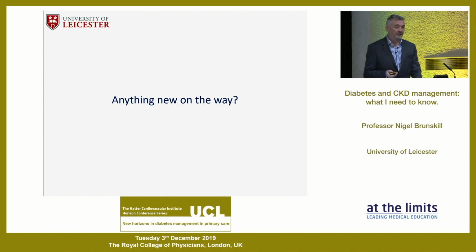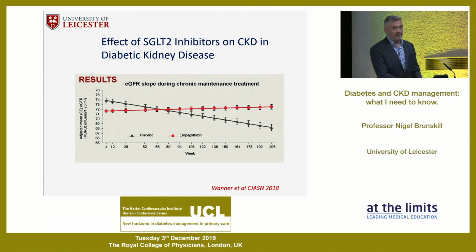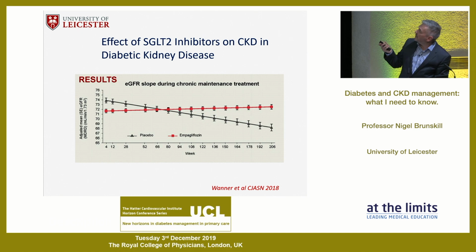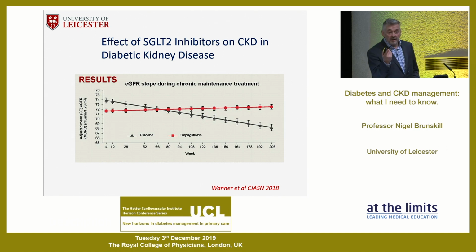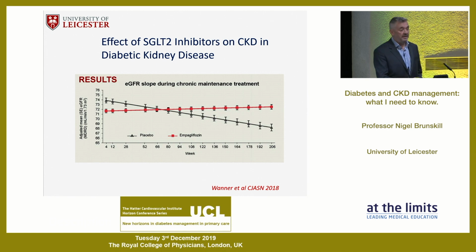So, what might change? I've just got a couple of extra things to show you. SGLT2 inhibitors. Now, these started off as being a sort of niche addition to the armamentarium for the treatment of glycemia in type 2 diabetes, and they're mutating into a monster. And the outcome studies for SGLT2 inhibitors show really profound cardiovascular protection in patients with diabetes, and similarly profound protection against diabetic kidney disease.